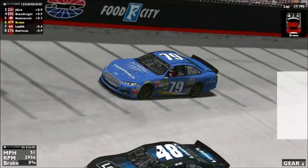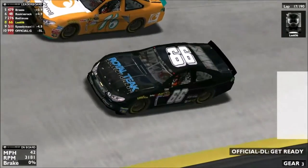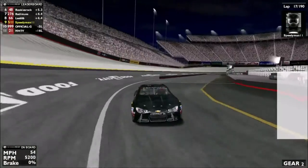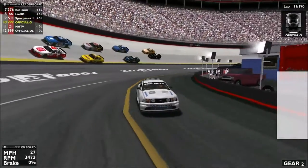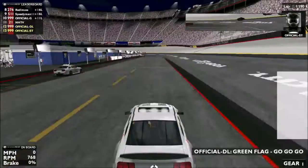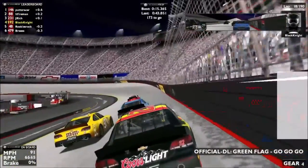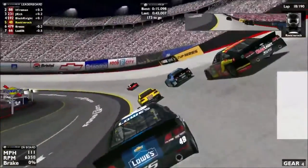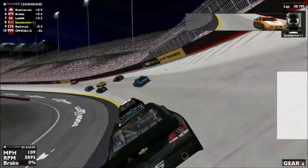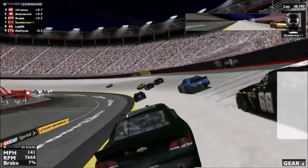All right, here we go. We just went through our second caution, 17 laps in here, guys. We got 190, so he's up a little bit. Green, green, green. I think that was close on a jump, but anyway. We're going back green racing right now. 66 into the wall a little bit.